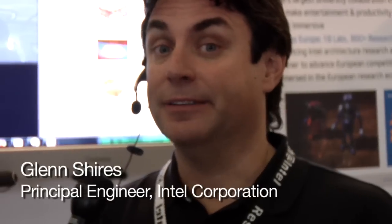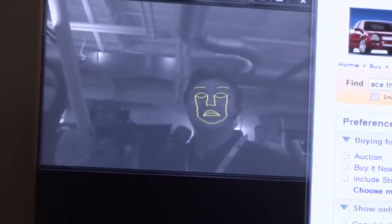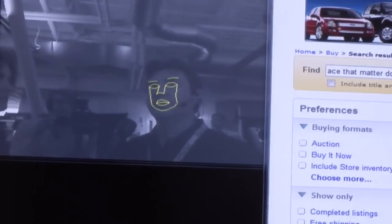Hi, I'm here with Glenn Shires. This is combining face tracking, which is the ability to follow my face using a standard webcam, along with speech recognition. When I look directly at the screen, you can see it says listening, and at that point I can do things like a web search.